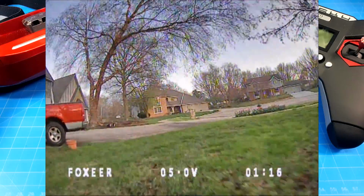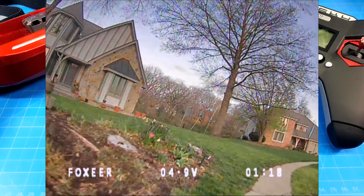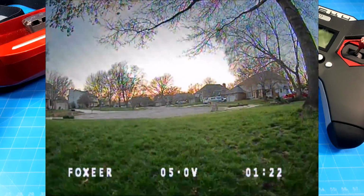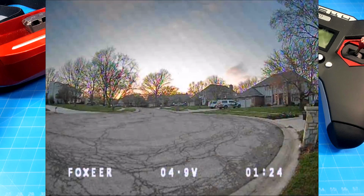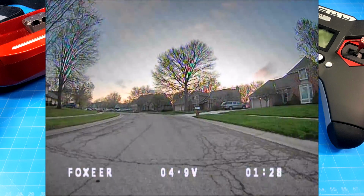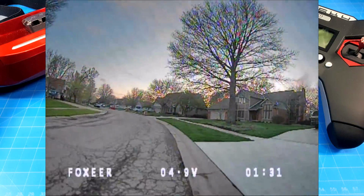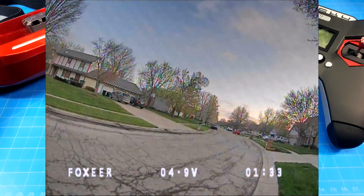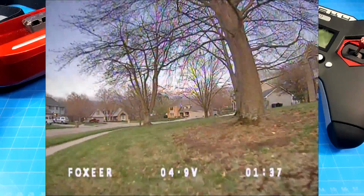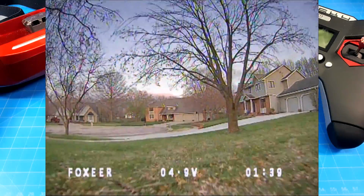I don't think it's going to work for every quad because, doing micros, I might want to save some weight. And so I might give up some of the quality of all the different light variations that this camera seems to handle very, very well. If you're someone who's flying a traditional quad, or you're flying a quad where an extra 2 grams might not be that big a deal to you, this is a very viable solution.